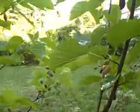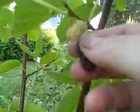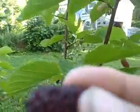Here's another black haw. What I really wanted to show you over here are the mulberries, which, if I can find a ripe one, I'm going to pick it and eat it. This one right here, pretty ripe. And watch that mulberry. Let's see if I can do this. Yes, mulberry. Oh, so good. Birds didn't get that one.